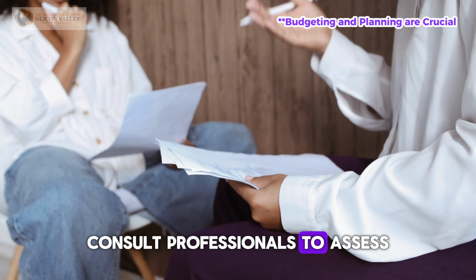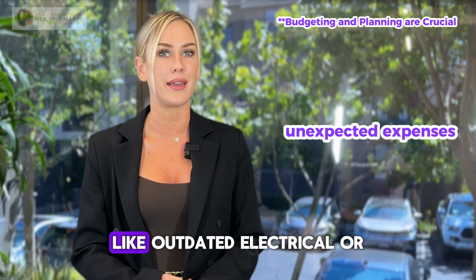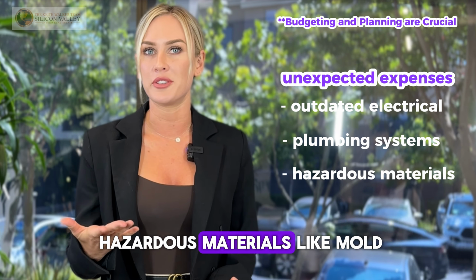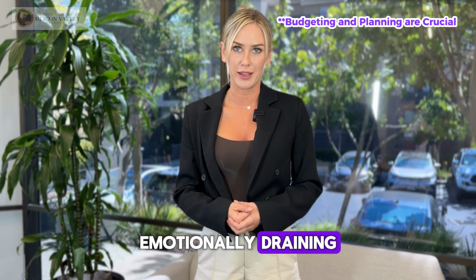Consult professionals to assess the property and estimate repair costs. Allocate a contingency fund for unexpected expenses like outdated electrical or plumbing systems, or the presence of hazardous materials like mold. Definitely consider the time and effort required, as renovations can be physically and emotionally draining.